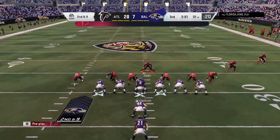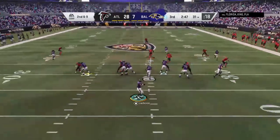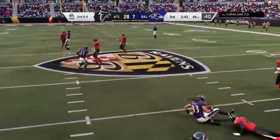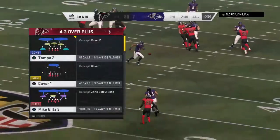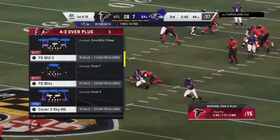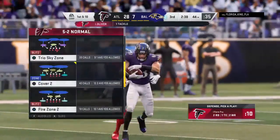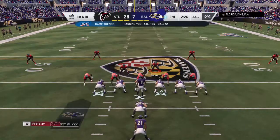4 down. On 2nd and 9, Jackson. It's brought in here by Willie Snead. And they'll get it up just short of the 45 at the 44. That one good for 13 and a Raven first down. First and 10 at the 44-yard line.